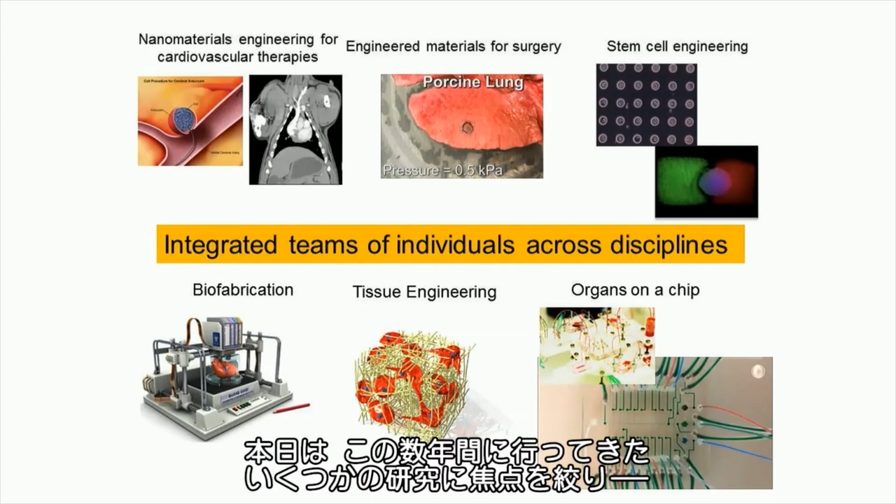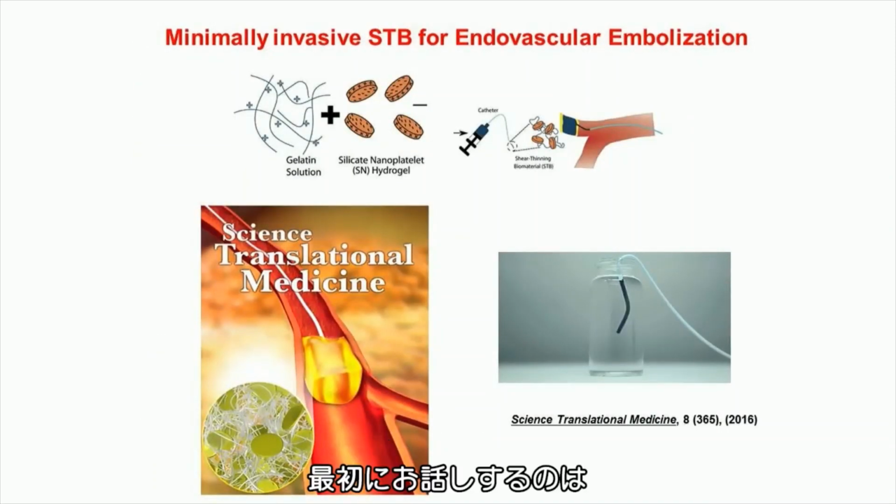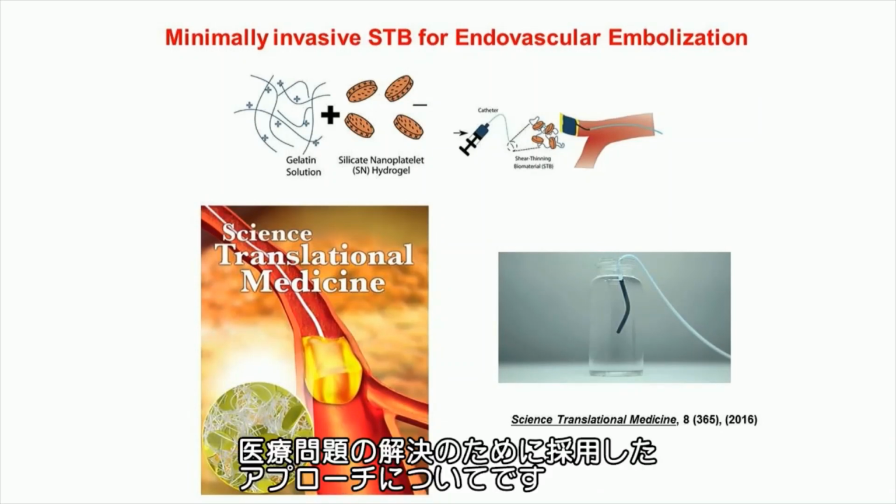So I'm going to just highlight 2-3 stories here today that really show what we've done in the past couple years and shows the ways in which biomaterials can be used in some of these medical applications. So the first story I want to talk about is a story that kind of shows our approach to solving medical problems.